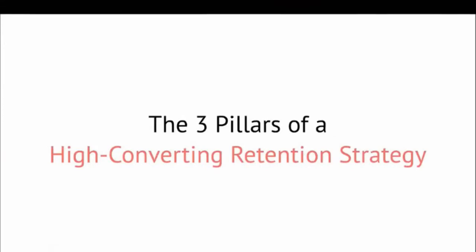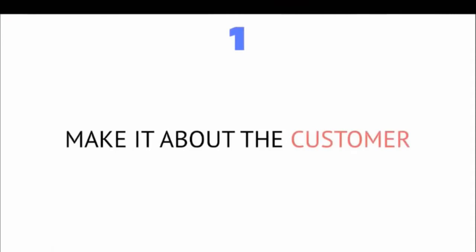Now, there are 3 pillars of it. If you have these 3 pillars set up, you will have customers that keep coming back for more every single time. So the first pillar is make it about the customer. This is actually the holy grail of my emotional targeting methodology I mentioned at the beginning. It applies to all aspects of marketing and, of course, retention. The better you understand your customers and make it about them, the more loyal the customer.